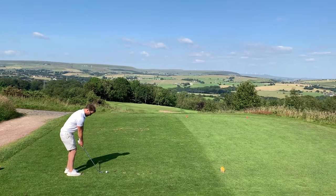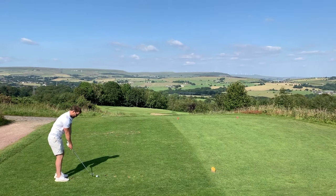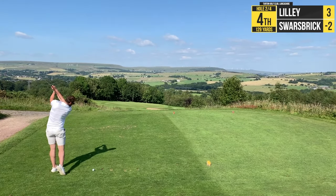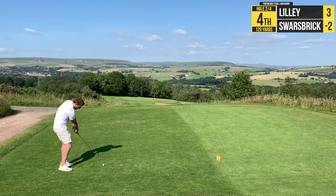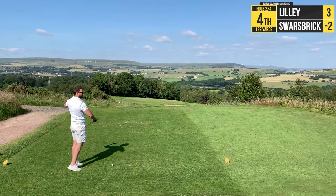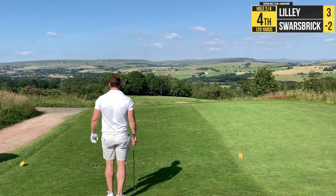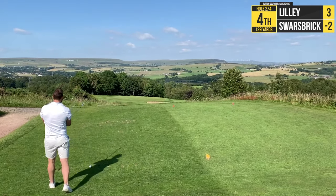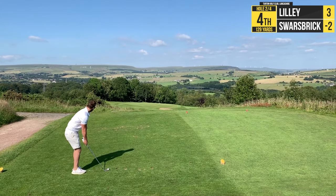Right, guys, we're on the second of four par threes here at Turton, and it's hole number four. It's 129 yards off the yellows and a lovely looking hole. Can't argue with these views, can you, Dan? Don't get much better than this, do you? You don't really, mate, not in the UK. Dan's currently one up in the match play at the minute, 3-3. So anyway, let's see how Dan gets on.